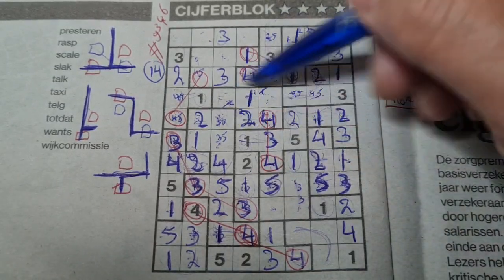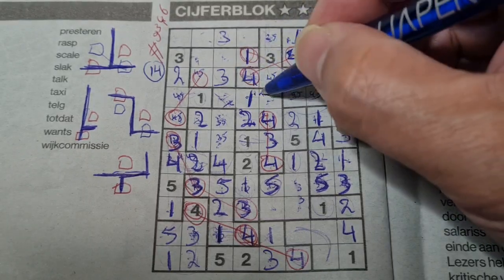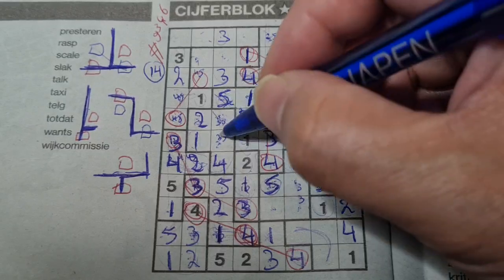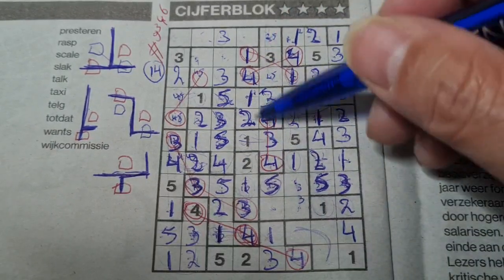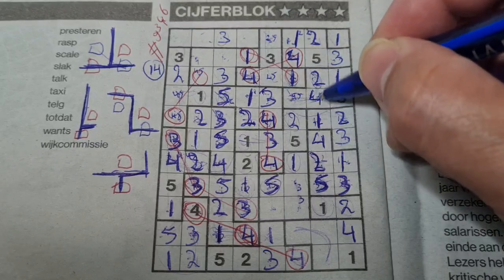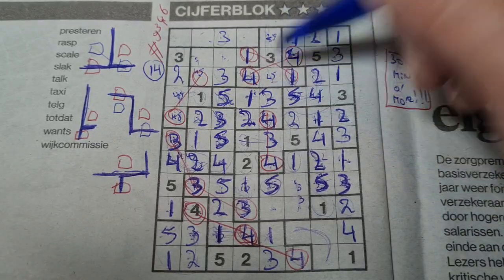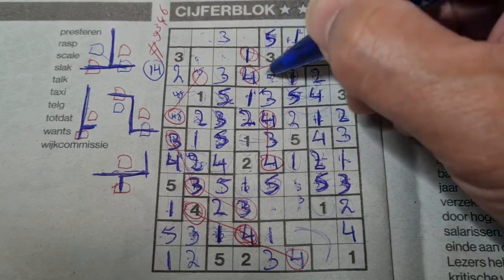2 numbers left in this area for numbers 3 and the 5. We have a 3 there, no 3 there. 3 should be here, and the 5 goes there. 3 and the 5, we have 5 now, no 5 there. 5 should be here, and the 3 goes there. 4 and the 5, we have 4 now, no 4 there. 4 should be here, and the 5 goes there. 2 and the 5, we have a 5 now, no 5 there. 5 should be here, and the 2 goes there.